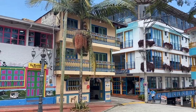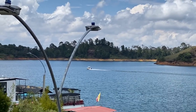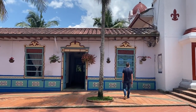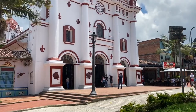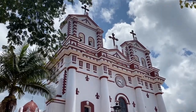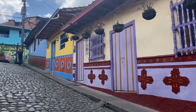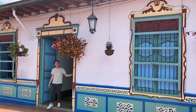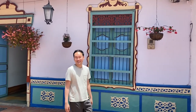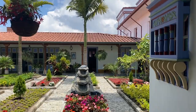Guatapé is located on the shores of the Embalse Guatapé, a sprawling artificial lake. It is known for the fresco-like adornment of its traditional houses that you can see in all these beautiful colors and murals. Its brightly painted bas-relief depicting people, animals, and shapes covers the lower half of these many dwellings. And it's just so cute. I mean, it's no wonder that throughout Colombia, this town is known as one of the most colorful and beautiful towns in the whole country.